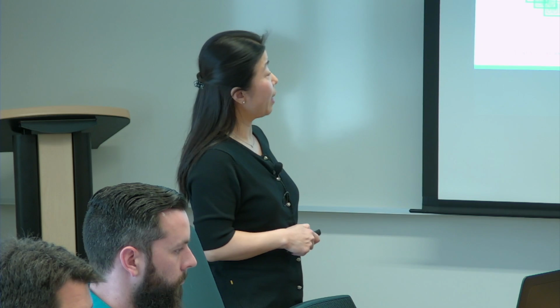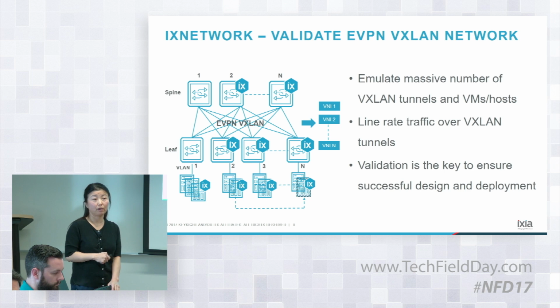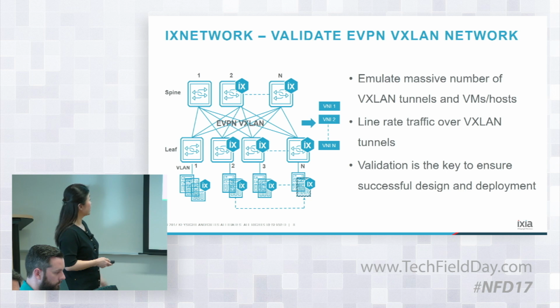Another key advantage here is that we generate line rate traffic over VXLAN tunnels. When you test the data center, if you have a 100 gig link or 40 gig link, depending on your uplink and downlink, we can generate line rate traffic. And we can validate how the router or switch encapsulates and decapsulates the traffic over the VXLAN tunnel, and what the performance is. We can do this over pretty much all Ethernet speed technologies, and with line rate traffic, we can validate BUM traffic replication and also the effectiveness of your integrated routing and bridging. So again, validation is the key to ensure successful design and deployment.